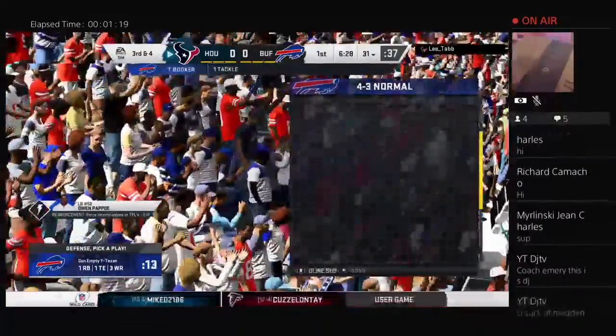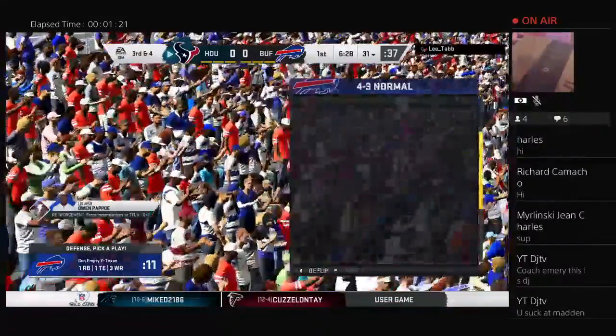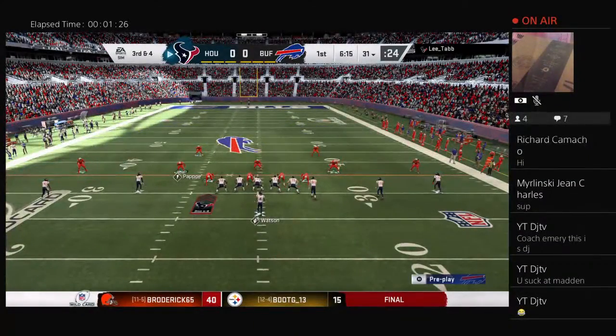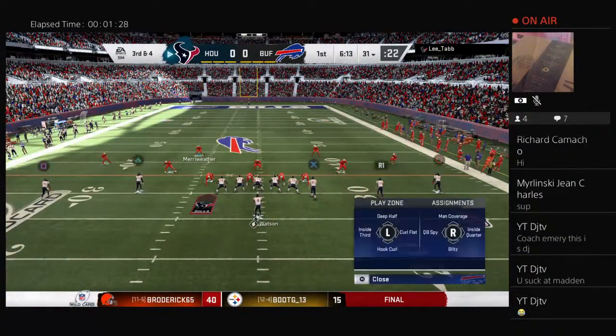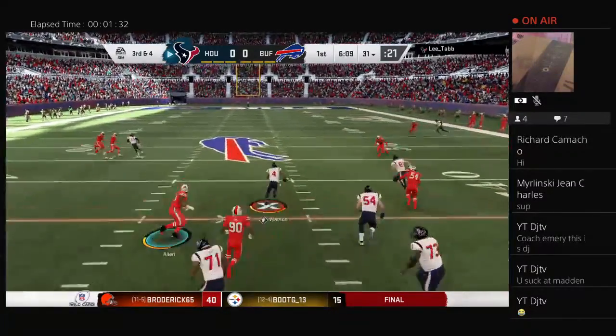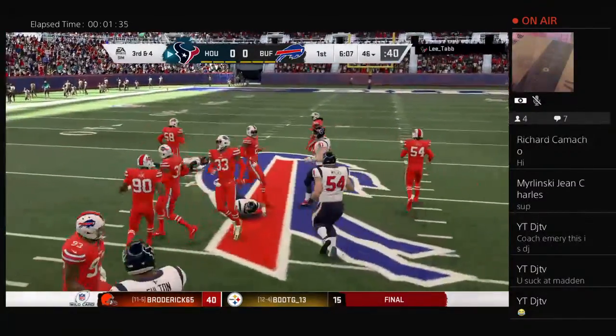They brought the blitz that time, and I thought they were going to get to him, but instead he flipped it on its ear and ended up picking up positive yardage. I thought he was dead to rights, but you are exactly correct, sir, able to turn that into a positive gain. Now Watson, an alley to run.